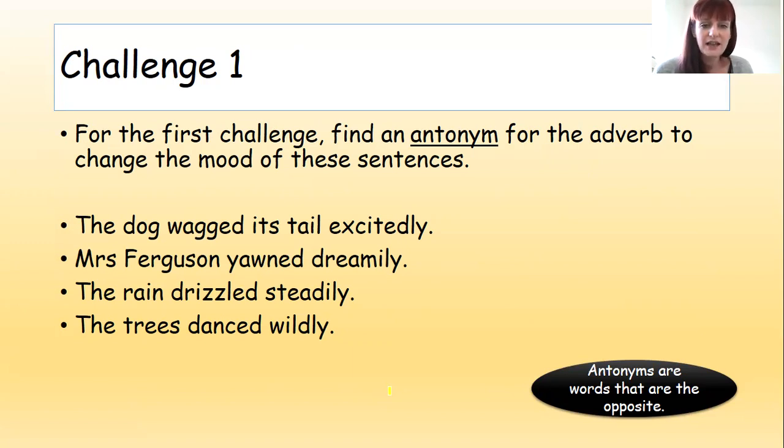The dog wagged its tail excitedly. There's no apostrophe in its. Its is instead of his, okay? So you do not need an apostrophe. Mrs. Ferguson yawned dreamily. The rain drizzled steadily. The trees danced wildly. Use a thesaurus if you have to look up your synonyms, or if you just know some, use them. Do aim for that really high level, precise vocab, please. I don't want anything boring, otherwise I will be yawning boringly, all right? Okay, so you need to pause the video, write these 4 sentences for me, and then come back.